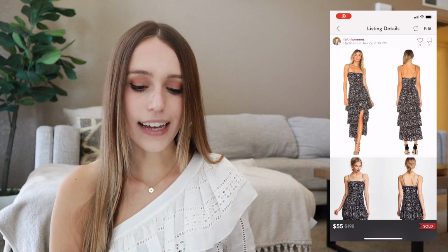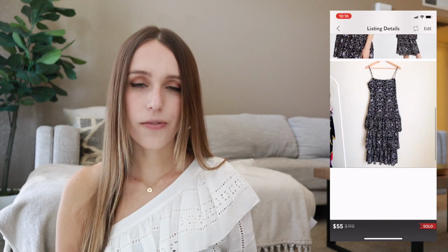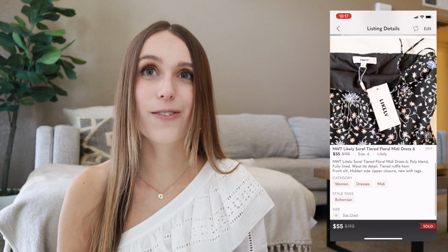So number 1 is this new with tags floral tiered dress. I sold this on Poshmark for $55, and it only took 1 day to sell. I actually had this listed for, I want to say, $85.